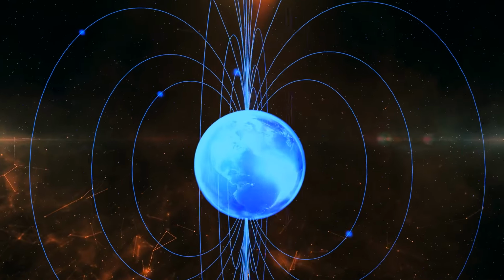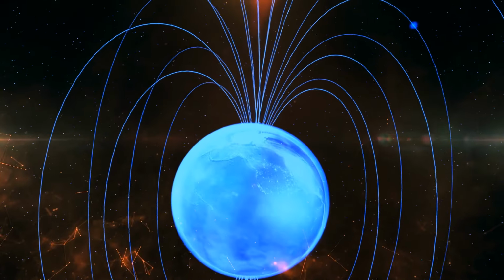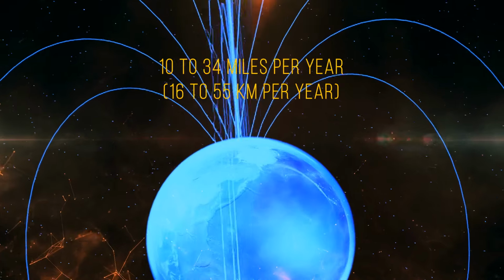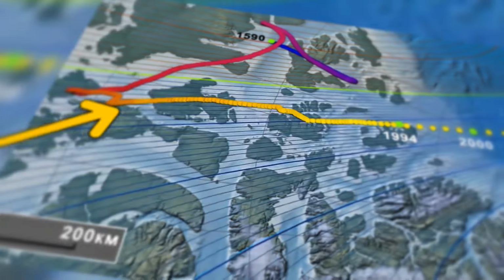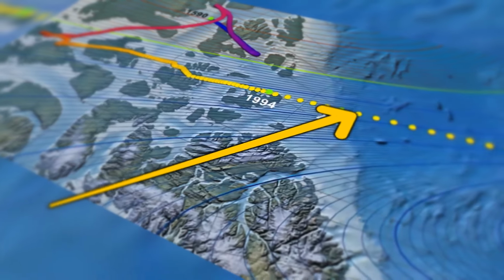But the most astonishing thing about its movement is that it's speeding up. Around the mid-1990s, the magnetic pole unexpectedly accelerated from a bit over 9 miles to 34 miles a year. And recently, the pole crossed the international date line, moving toward the eastern hemisphere.